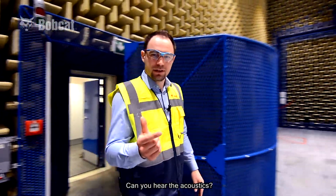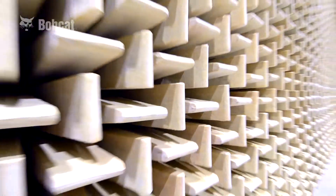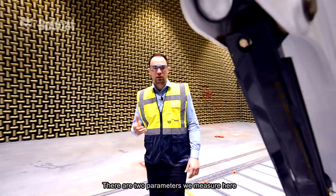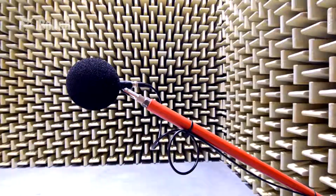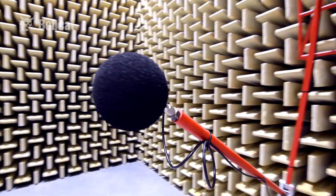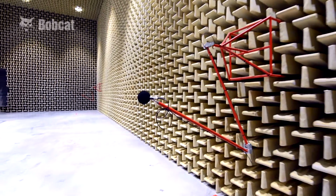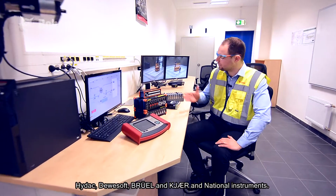Can you hear the acoustics? This is the biggest acoustic chamber in Europe. There are 2 parameters we measure here: operator and bystander noise. In the testing department, we use measuring systems like HIDAC, Devisoft, Brüel & Kjær, and National Instruments.